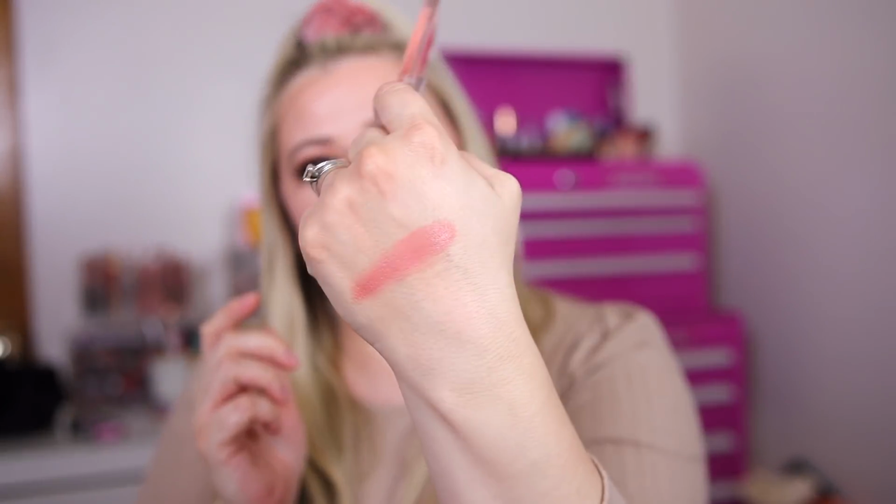Here it is. It kind of has that glossy look to it, but it is stunning. One quick last little mention here is these Too Faced Peach Bloom.